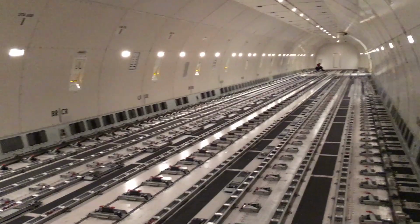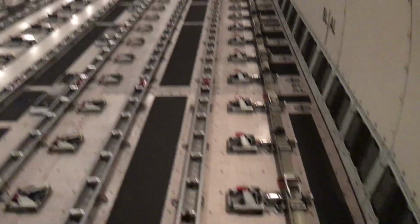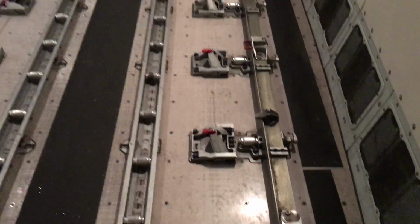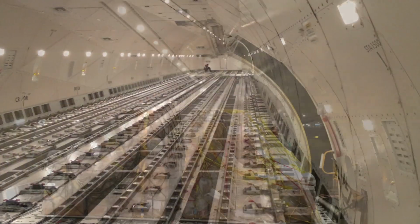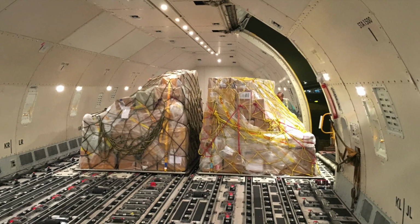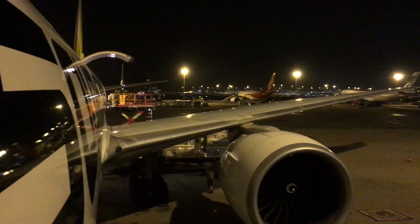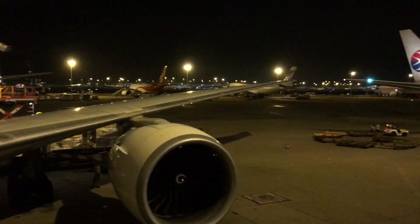This is the cargo section. It's huge with rollers that all automate the loading of the pallets. You take an empty airplane and load it up with a weight and balance in as little as an hour. The load crews are very good. Again, you can see the size of that cargo door and some of the pallets getting ready to be loaded. Next, we have a view of the Hong Kong ramp at night.